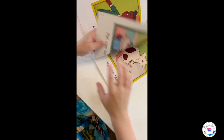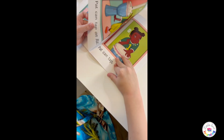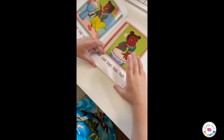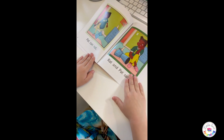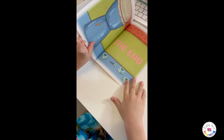Pat, rat, pat can tap, rat can tap, pat can tap on rat, pat can tap, tap, tap, pat and rat can tap, rat, sat, pat cannot, rat and pat sat. The end. The second set of decodable books that I love is from Charge Mommy.